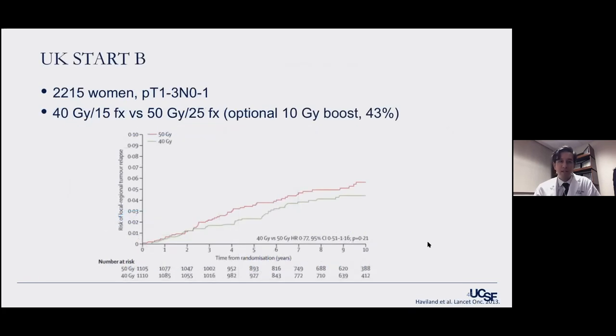Out of the UK, at a similar time, there was another trial looking at a different three-week regimen. In this case, 15 treatments, just one less, but still done in 3 weeks. Over 2,000 women recruited, similarly small tumors. They did allow patients with limited number of lymph nodes involved.